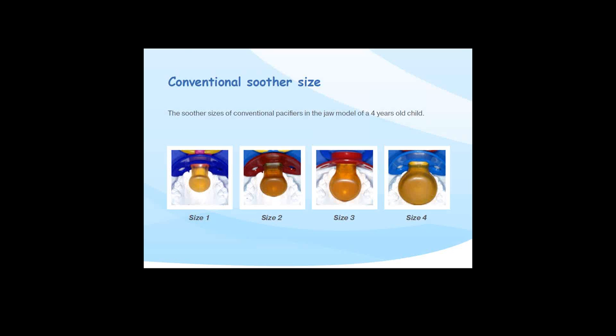So let's review some guidelines for the use of dummies or digit-sucking habits. And you can see from this paper that racial factors, 80 to 90% of the children in the Western world tend to have sucking habits, which is much higher than those, as we said, in the developing countries. They also found that dummy sucking was more common in the lower socioeconomic groups within the Western world.